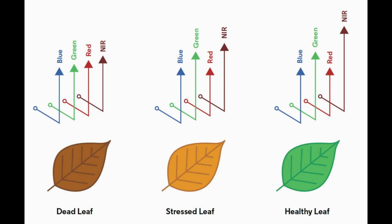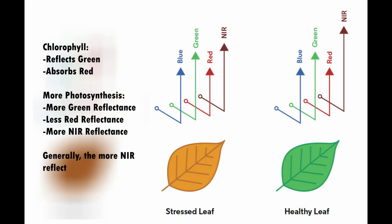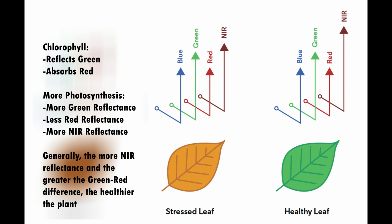To the human eye, a plant is green because the chlorophyll pigment in it reflects green waves and absorbs red waves. Cell structures within the plants reflect near-infrared, or NIR waves, and the amount of NIR reflected increases as the amount of photosynthesis increases. We can measure the differences in reflected wavelengths from a plant and the ratios between them in order to calculate different values, which can give us information about the health of the plants.